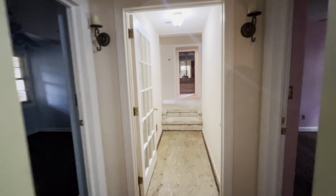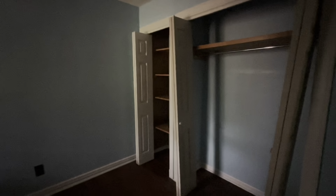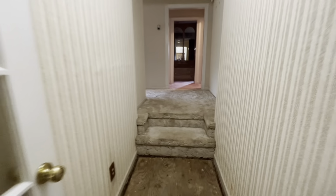French doors lead to the kitchen. There's another back area this way, heads out back. But let's go to the right real quick and check out some of the rooms. Now, as I've mentioned, this is a fixer-upper, as you can see. You need some flooring in here. That's one bedroom. Here's another bedroom. We have two nice size closets in here, or one larger and one smaller closet.